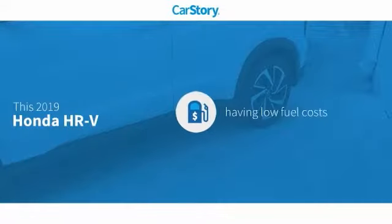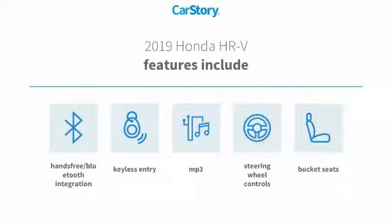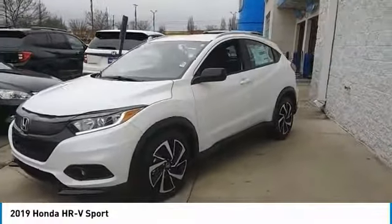Car Story research indicates this vehicle as having low monthly fuel costs. Features also include keyless entry, bucket seats, steering wheel controls, MP3, hands-free Bluetooth integration. Stop by and take a look at the 2019 Honda HR-V.